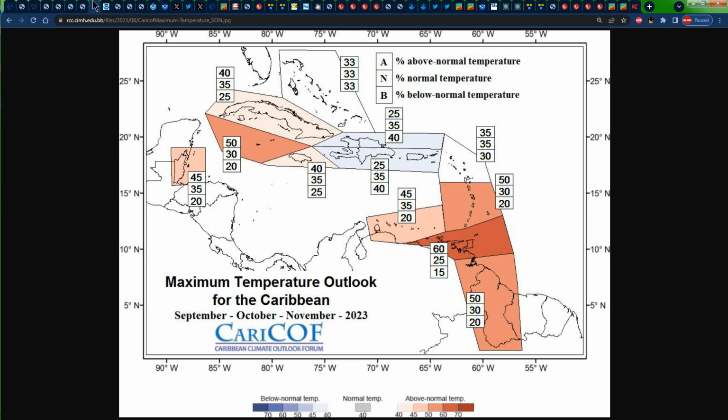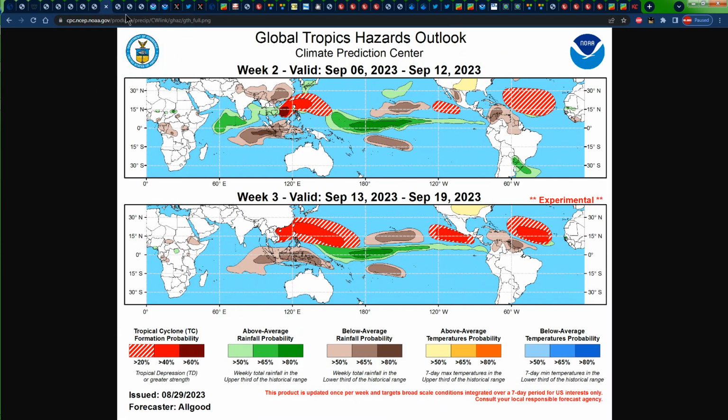As it relates to the temperature forecast, the CARICOF is also showing for the month of September to November that we're going to be receiving some slight orange shades that represent some above normal temperatures across portions of Jamaica, with the more above normal temperatures to the west of the island, maybe across sections of Cayman Islands, with the slightly below average temperatures to the east of the island across sections of Hispaniola and Puerto Rico. We'll see how that unfolds for the next 3 months.